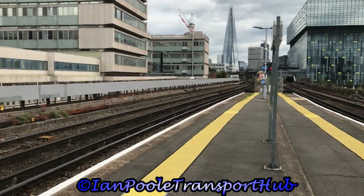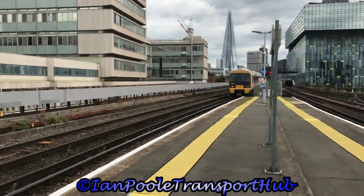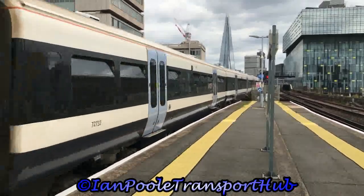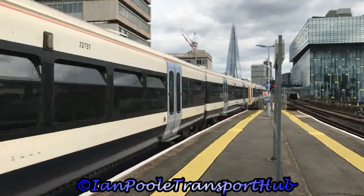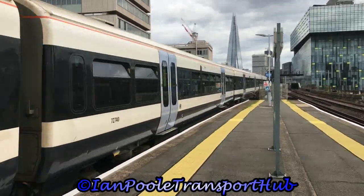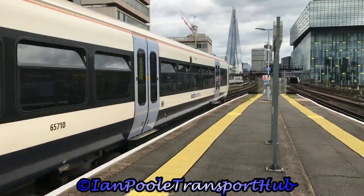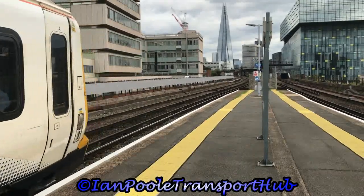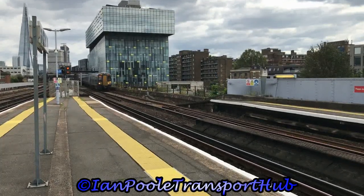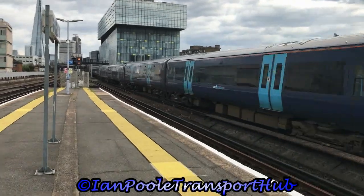Next in to arrive is 465-907 and 465-911, working the 1221 Southeastern service from Hayes to London Charing Cross. Up next to arrive is 375819 and 375910, working the 1225 Southeastern service from Hastings to London Charing Cross.